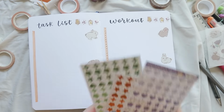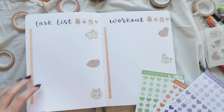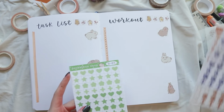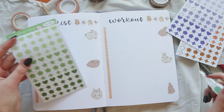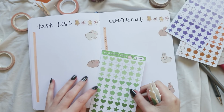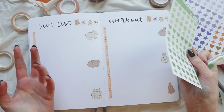I think I can try to incorporate these deco stickers from Pocket Fun Shop here and do the green ones to match with the other greens, because this page doesn't have any greens. So I think I'm gonna do that, and I hope I don't regret doing this. They have these flowers, so I think I could add them. At the same time, I don't know if it makes any sense.